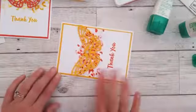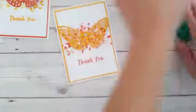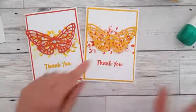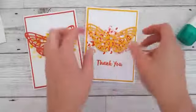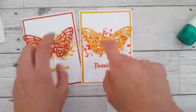There's the other one. So there we go. That's our first card using the abstract impressions. So let me know which one you prefer. Do you prefer the red butterfly or the Mango Melody butterfly? So Poppy Parade or Mango Melody.